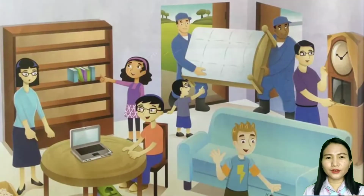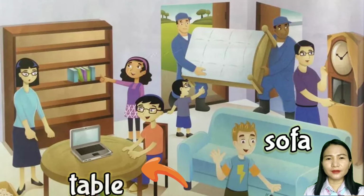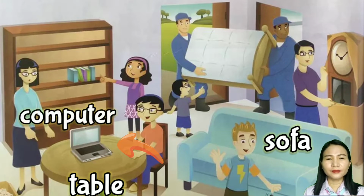Look at the picture. Can you say out loud the name of the things here? What's this? Yes, it's a sofa. How about this one? Correct. It's a table. And this one? Very good. It's a computer.